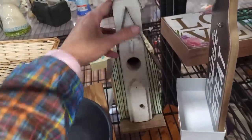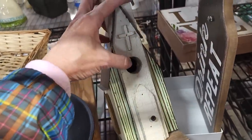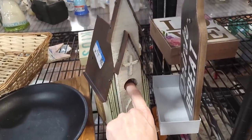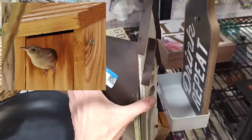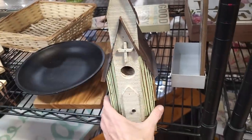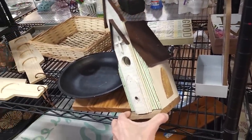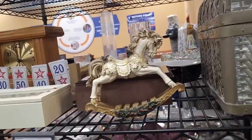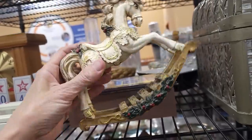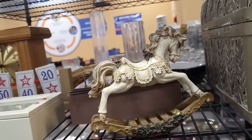I do like the little birdhouse. I asked about what kind of bird would go into this small of a hole, and I was told some kind of a little wren would use these. And I do like the little church. He is only $3.99. So I think I will pick that up, and I will probably put this in my booth at the Good Stuff Boutique. And of course, if somebody wants to buy it right through this video, I'm always open to those offers coming through my email. I have all that info down in my description.